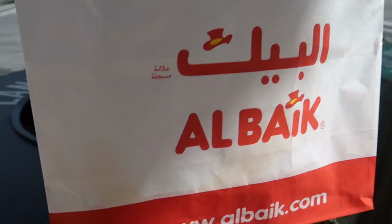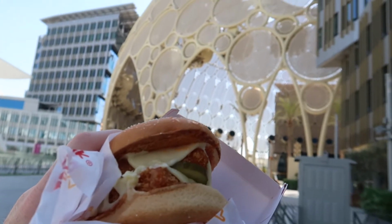Alright, it's lunchtime before we head out to the Heli tour. So I got some halabayek. Looks like it's just kind of a fast food chicken sandwich. Not bad. For like 9.5 dirhams. That's like $3 or something.